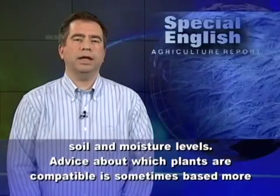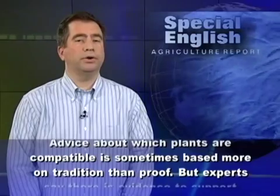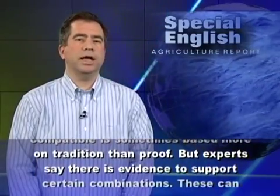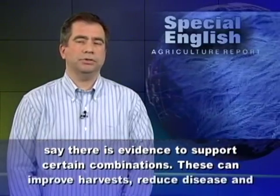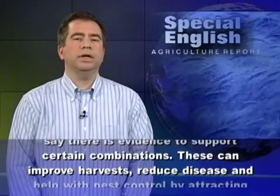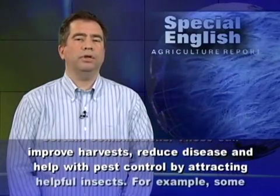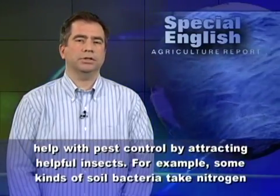Advice about which plants are compatible is sometimes based more on tradition than proof. But experts say there is evidence to support certain combinations. These can improve harvests, reduce disease, and help with pest control by attracting helpful insects.